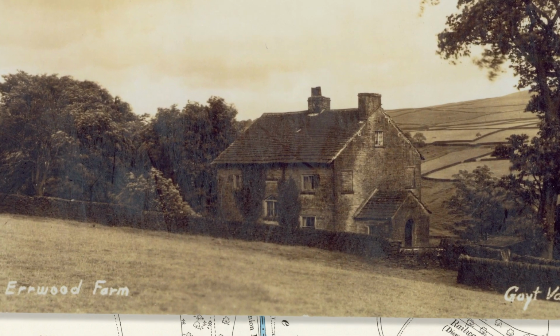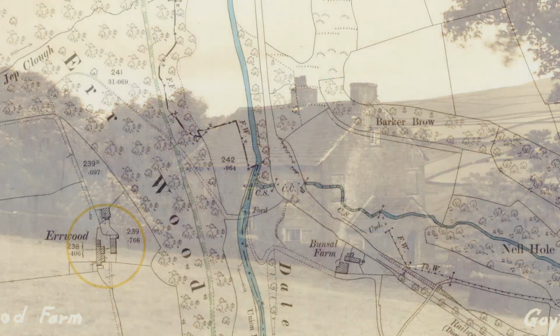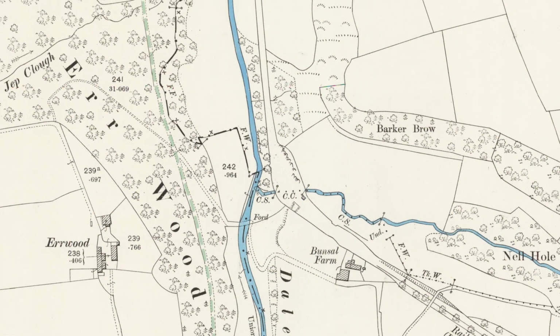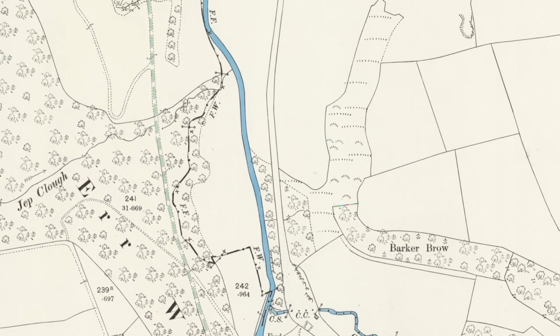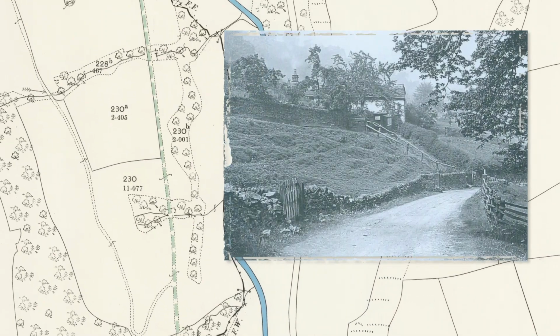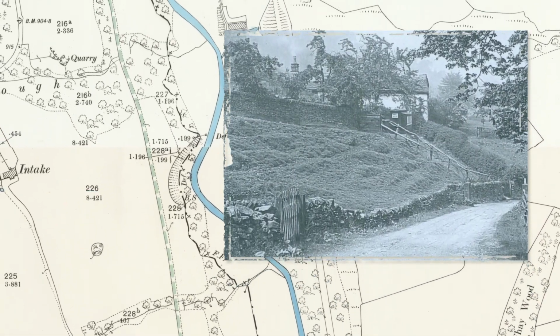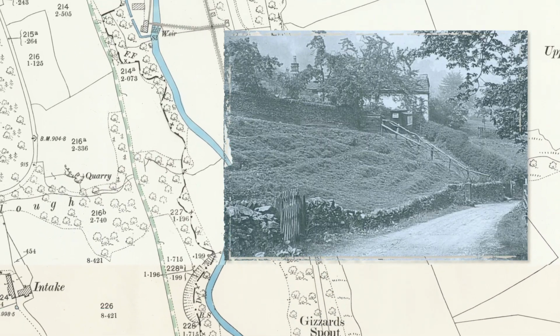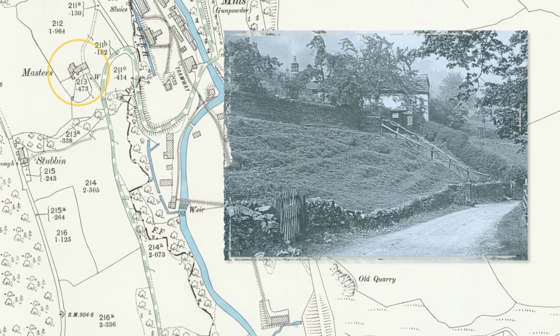Today, all that's left are a few bumps and hollows on the ground, close to the path running down to the reservoir from the main car park. The lane below the farm followed the Goyt north, and today provides a fine walk through the trees beside the reservoir. Master's Farm lay a short distance further, before the lane dropped down to the small bridge over the Goyt. It looks a fine building, but today the ruins lie just beneath the waters of the reservoir.